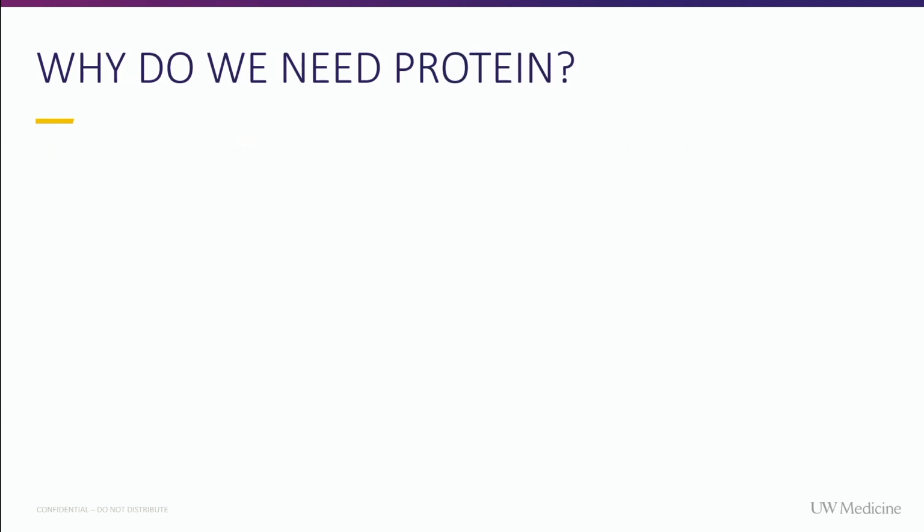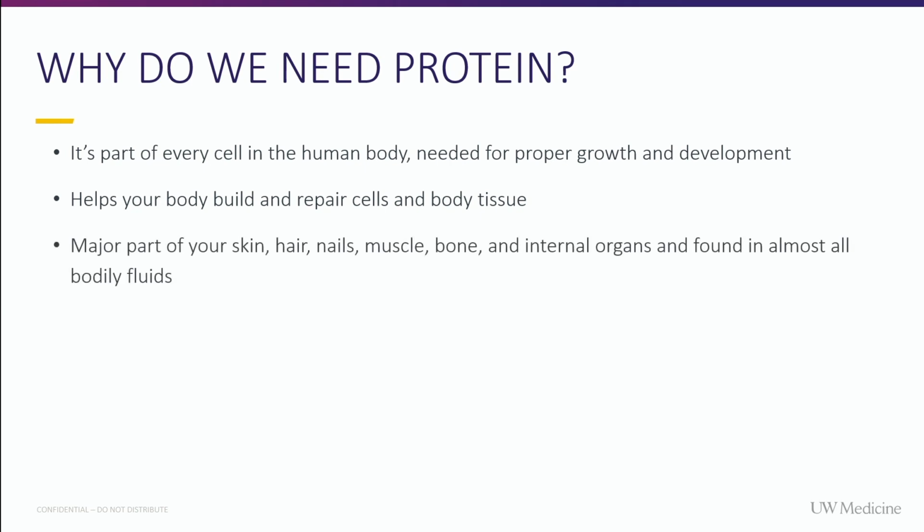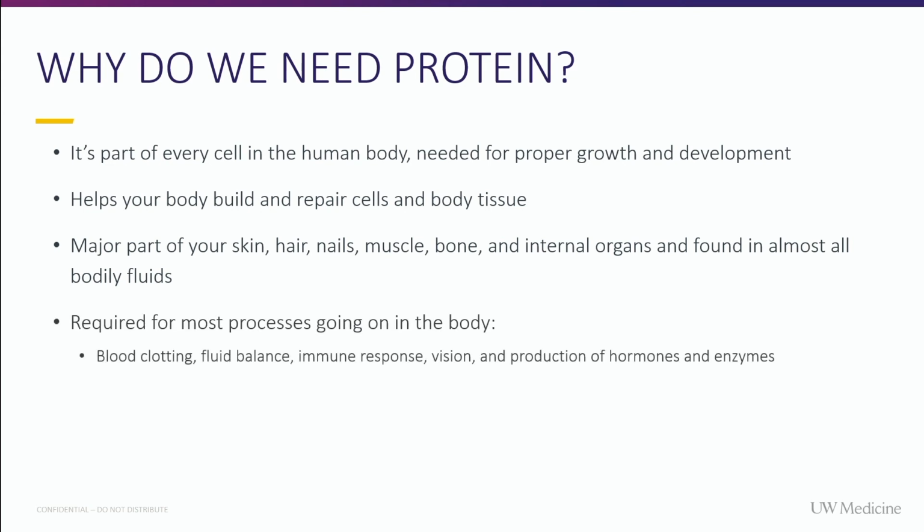So why do we need protein? It's a component of every cell in the human body, which is needed for proper growth and proper development. It helps your body build and repair cells and body tissue. It's a major part of your skin, your hair, nails, muscle, bone, internal organs, and found in almost all bodily fluids. And protein's required for most processes going on in the body, which would include blood clotting, fluid balance, your immune response, vision, and production of hormones and enzymes.